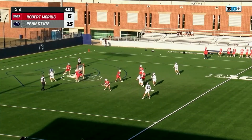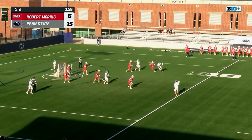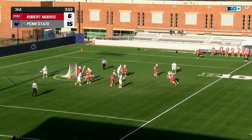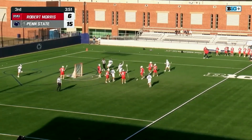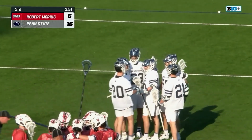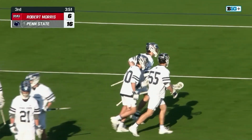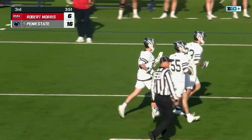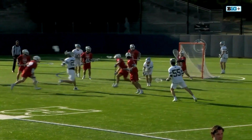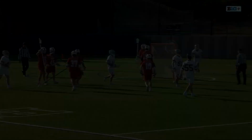Wallstrom just skips it to Amon. Amon getting over top of his defender. Doesn't like that matchup. Moves it to Aquino. Aquino fires and scores. Hunter Aquino gets his first of the ball game, as he has been a huge aspect of this Nittany Lions offense early in this season, and continues to show it here again today. On this replay, Aquino is a heavy right-handed shooter who can get a lot of power behind his shot.